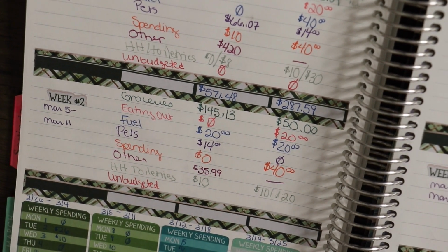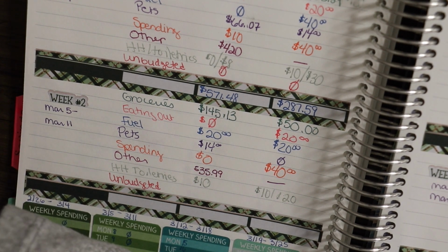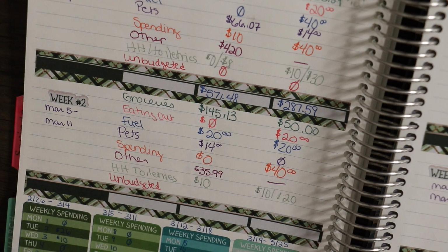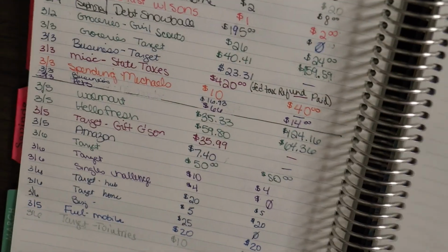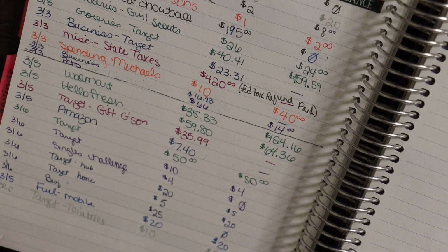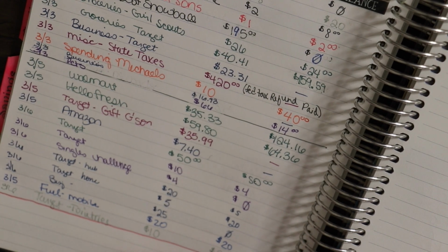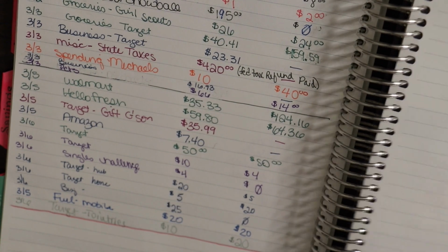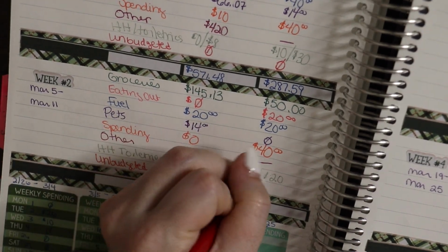And then I don't believe I had any unbudgeted, but let me just check. Nope, there's 0 in unbudgeted. Since I have that pen right now, I'm going to draw this line across. I can't draw a straight line to save my life, so don't judge too harshly. And then unbudgeted is 0 out of 0.